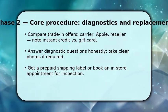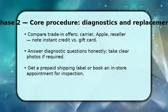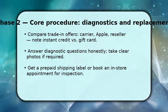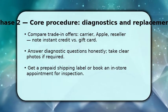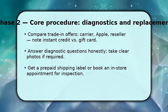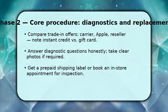After selecting an option, complete the diagnostic questionnaire honestly. Scratches, battery health, and screen condition change the quote, and upload photos if requested. Make sure to print or download the prepaid shipping label, or schedule an in-store inspection appointment so the device moves smoothly through the evaluation step.